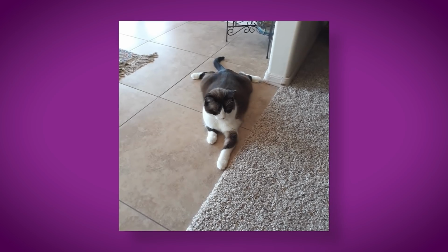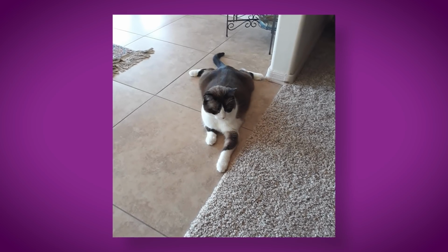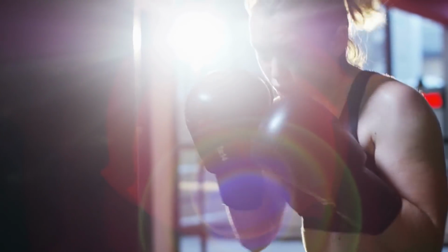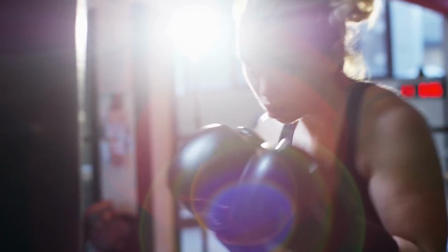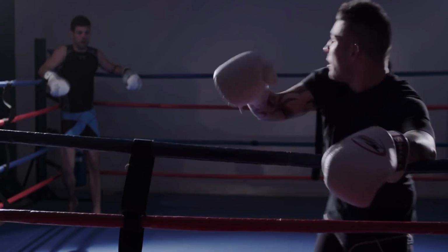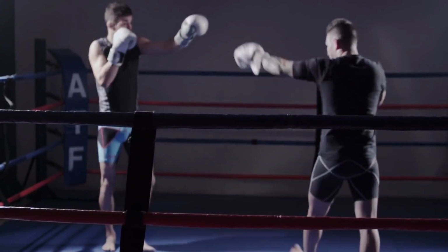Also, if you take a look at boxers or fighters, for instance, in between rounds, you'll see their trainers bring out their arms and you'll see them put an ice pack to their chest to bring down their heart rate and to also increase blood flow to different parts of the body.